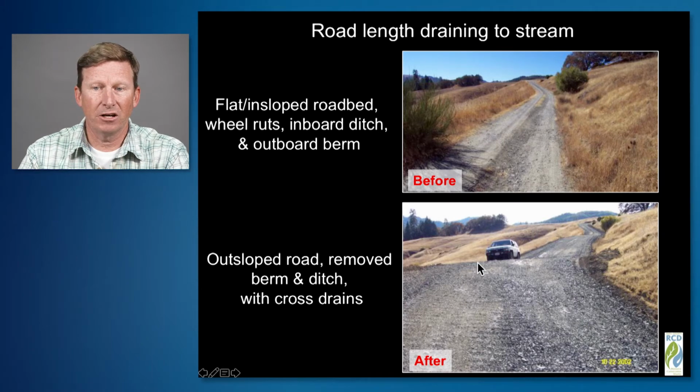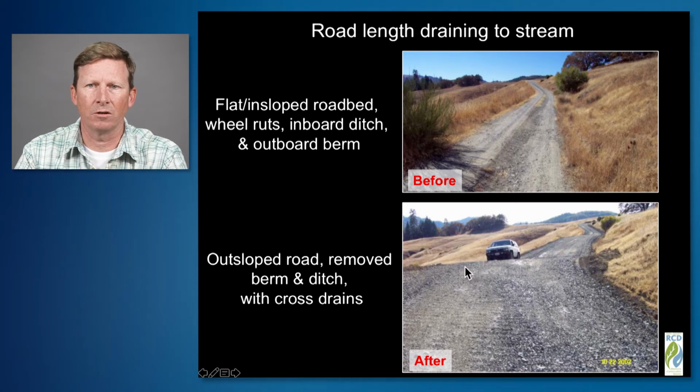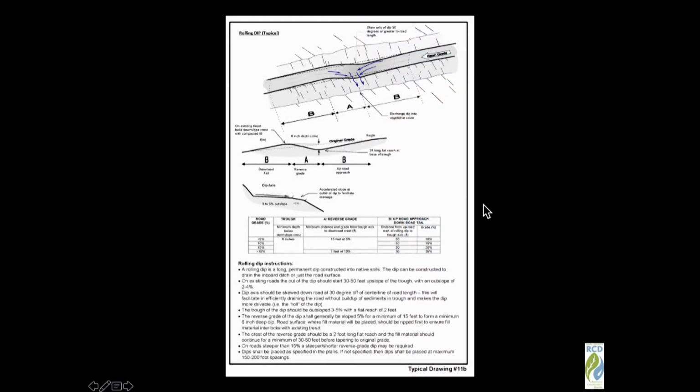It's not a bigger road, it's the same width of the road before, we just have a much larger driving surface. In this instance, the landowner decided to rock that entire road width surface, but I would recommend only really rocking about 12 feet wide, and then over time that outside edge will revegetate and you really won't notice how wide the road is.